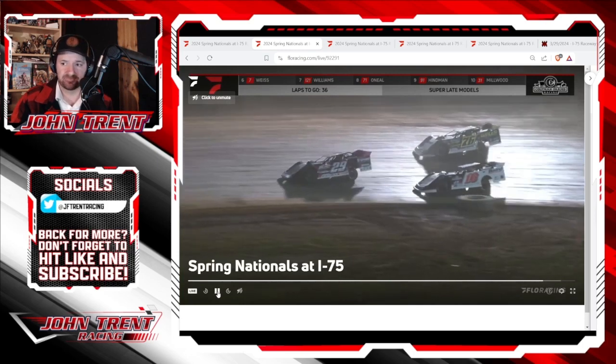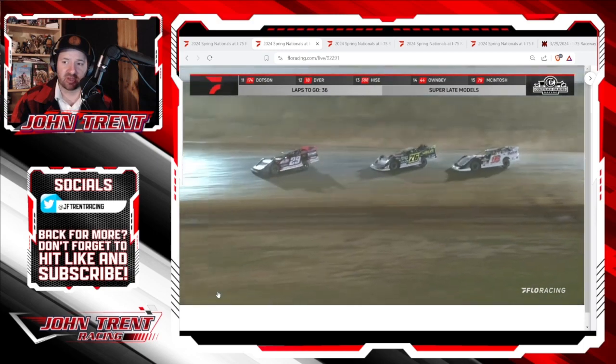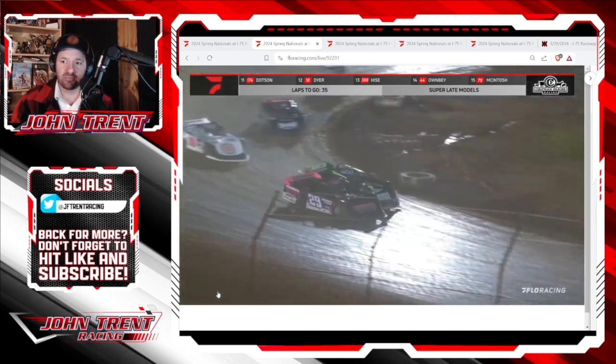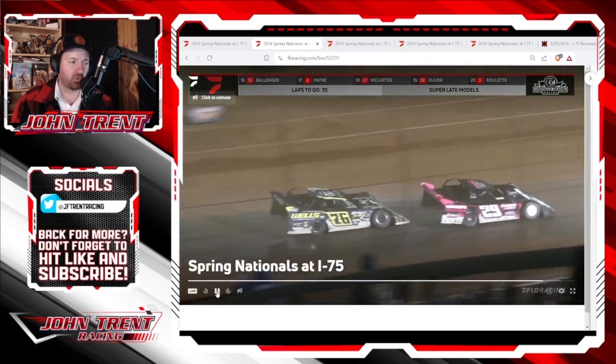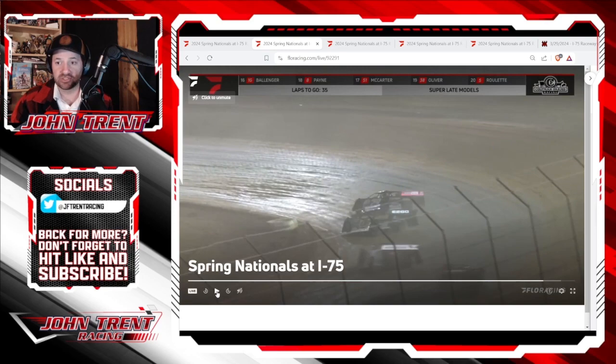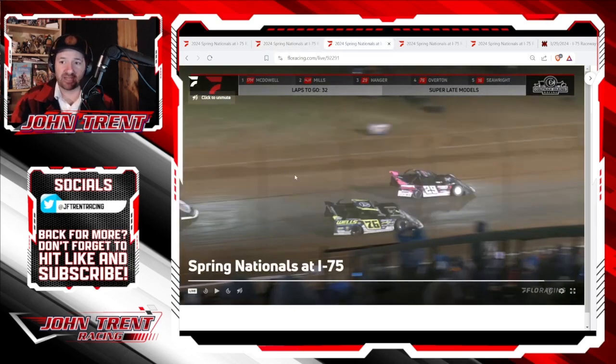Let's take a look. You see, get a good run there on the outside. Is able to motor past him coming out of turn 2 and then slams the door on the bottom. Looks to the bottom of Hanger, but Hanger would be able to hold him off for a number of laps. Overton would try and work him on the bottom for a number of laps, but it wouldn't work. So he would go back to the outside with 32 laps to go, and he would be able to get around Hanger here for that 3rd position.